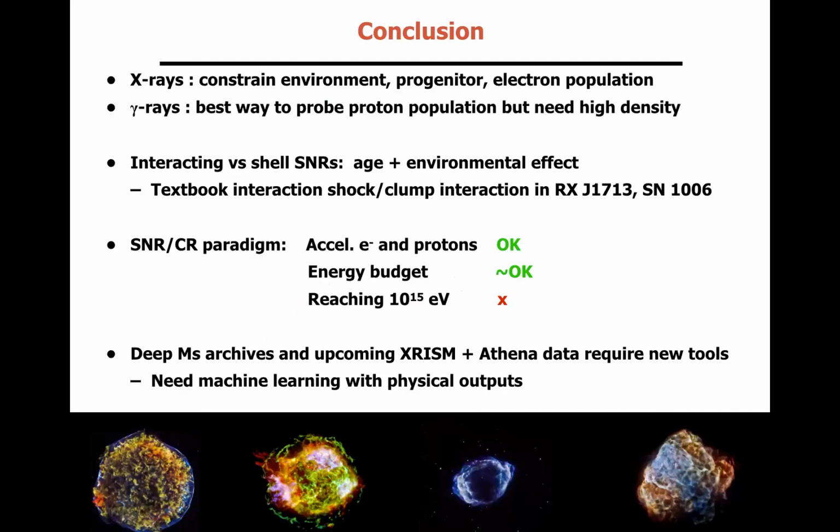So in conclusion here, we've seen analysis based on X-rays and based on gamma rays. X-rays constrain the environment, the progenitor, the electron population, and the acceleration mechanisms. And in gamma rays, this is the best way to probe the large fraction of cosmic rays that are ions and protons, but you need some information from the X-rays in order to constrain the surrounding medium. And also for protons to shine, they need high density, and the high density lowers the shock. And so this is a bit contrary here.